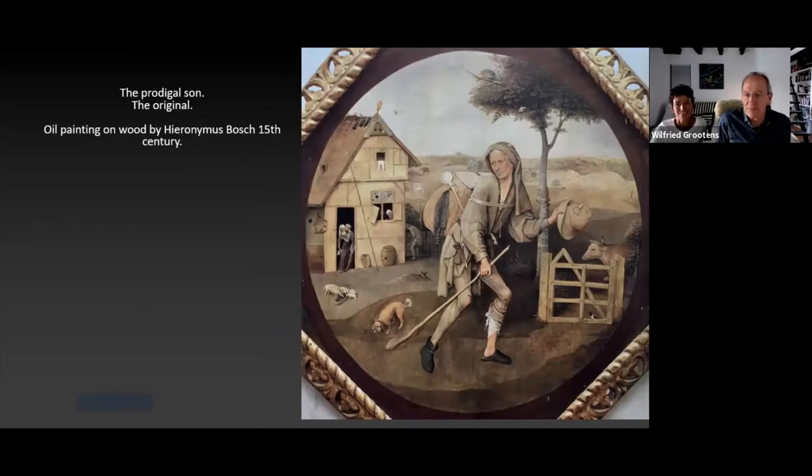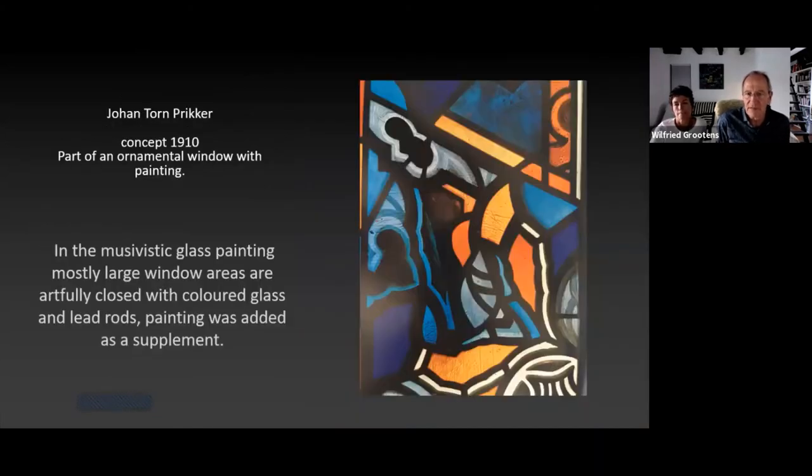This is the original. This is Johann Thorn Prikker. He made a revolution in glass painting, because he made this window also, I think, about 1910. I read it here. And he was making spectacular windows for that time, really abstract, with patterns and very free patterns like this. This is just a little piece of a big window.